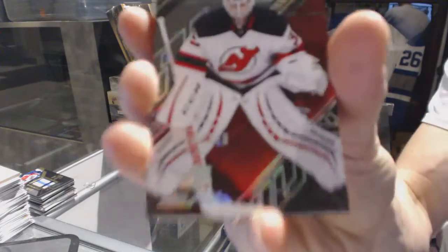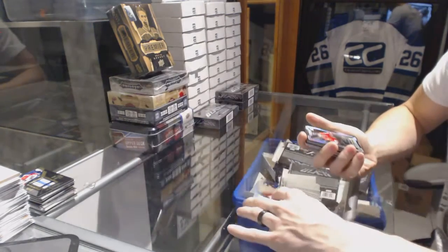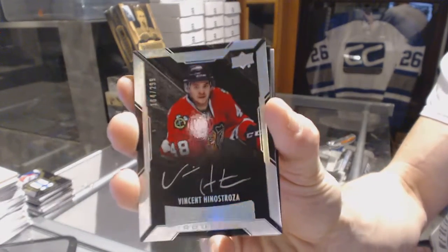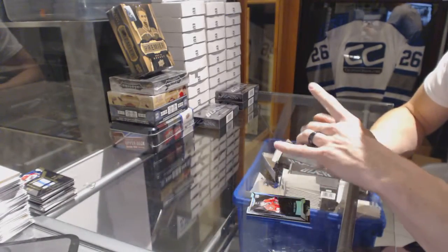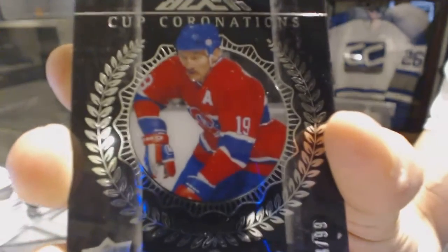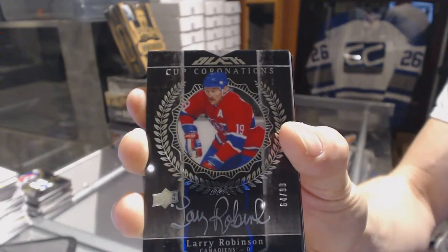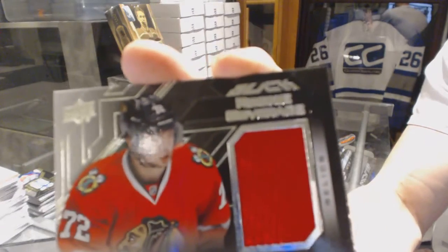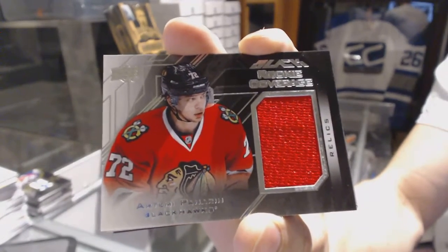All right, base card, number 349 for the New Jersey Devils, Corey Schneider. Lustrous rookie autograph, number 299 for the Chicago Blackhawks, Vinny Hinostroza. Cup Coronations autograph, number 99 for the Montreal Canadiens, Larry Robinson. Cup Coronations auto out of 99 for the Canadiens. Rookie coverage jersey for the Chicago Blackhawks, Artemi Panarin.